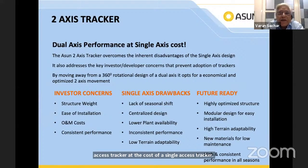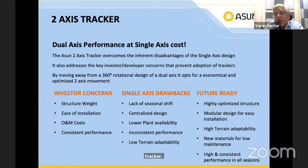Now, the ASUN two-axis tracker overcomes the inherent disadvantages of the single axis design. It also addresses the key concerns of investors and developers that prevented the adoption of trackers. People were not using trackers because of this reason. So now, when they get this solution, they will start opting for trackers. By moving away from the 360-degree rotational design of a dual axis tracker, it opts for an economical and optimized two-axis movement.